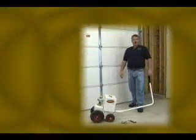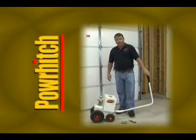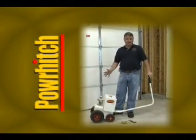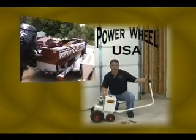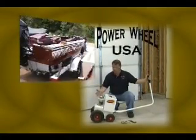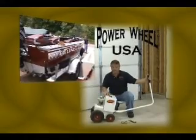All right. A lot of people dread coming home from their trips, knowing as soon as they get home, they're going to have to wrestle their trailer into its parking space. But now you don't have to. With our Power Hitch Model 2, you're able to move and maneuver your trailer in places your tow vehicle could never dream of.